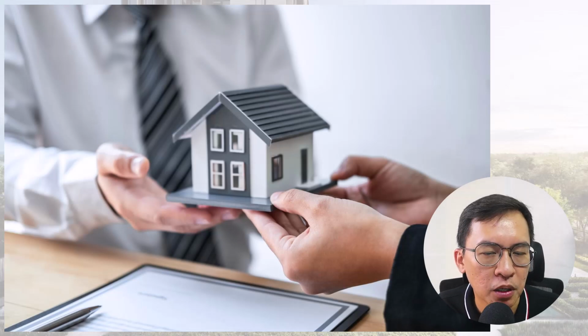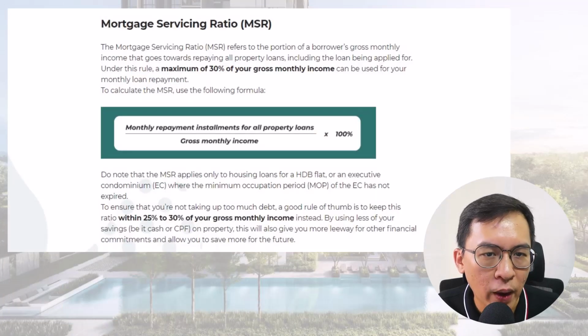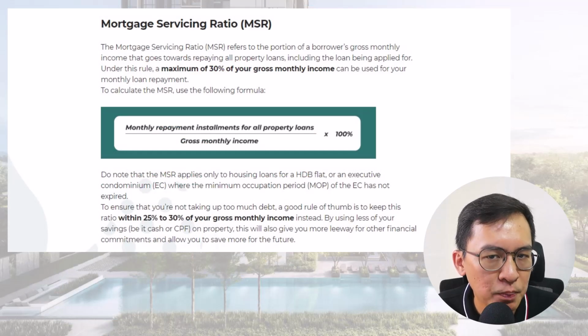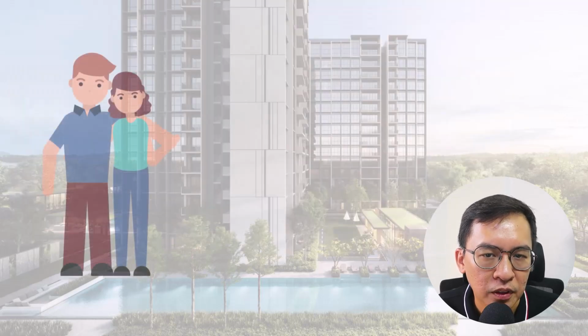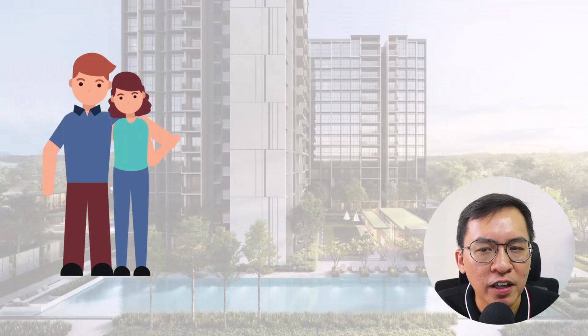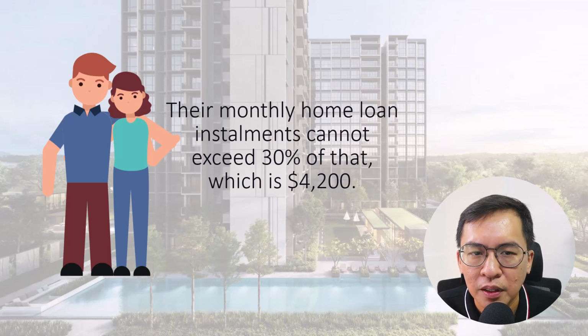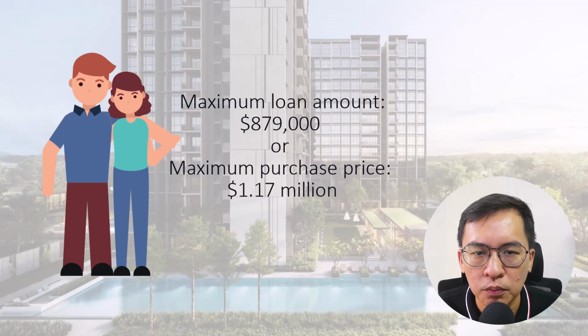But this is still manageable because due to the way the loan is being calculated for EC buyers, they have to adopt the mortgage service ratio or MSR that caps the amount that may be spent on mortgage repayment to 30% of a borrower's gross monthly income. For example, let's say a couple who are 35 years old and each earn $7,000 per month, or a combined $14,000 per month. Their monthly home loan installment cannot exceed 30% of that, which is $4,200. This means the maximum loan amount they can borrow is $879,000, or the maximum purchase price of $1.17 million.